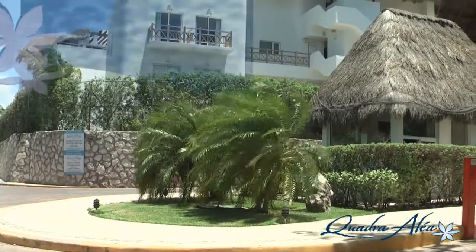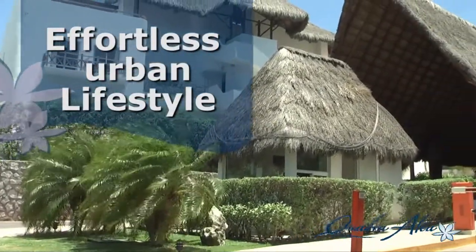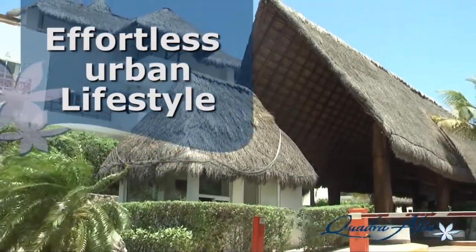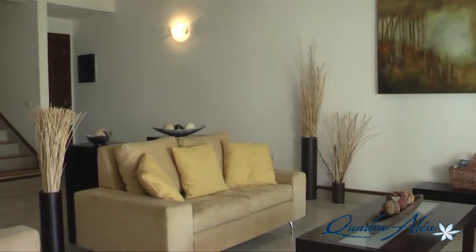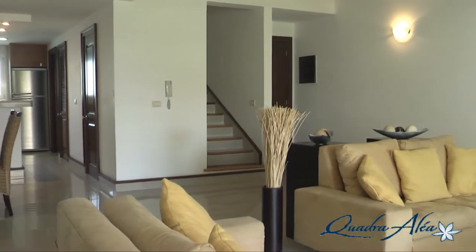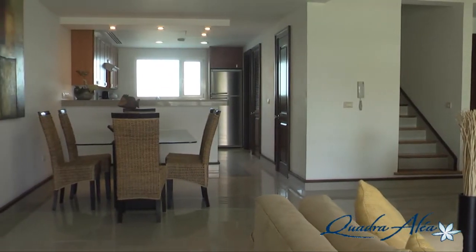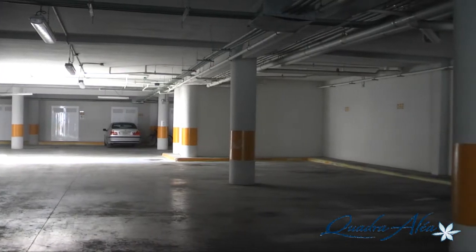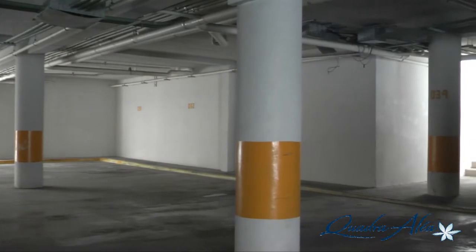Here in Quadra Alea, you will enjoy the North American living comforts such as underground parking and elevators, but here in the Mexican Caribbean community of Playa del Carmen. This development has many amenities that will allow you to retire, sit back, and truly enjoy Playa's R&R living. With large, wide open living spaces, elevators from the underground parking direct to your floor, you won't need to climb one stair if living here.